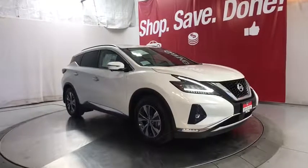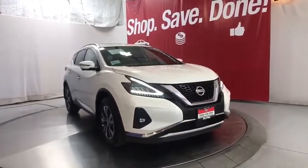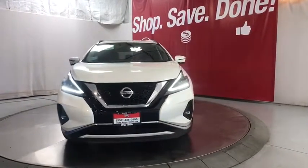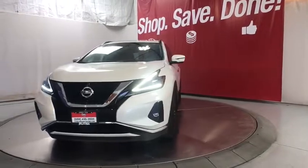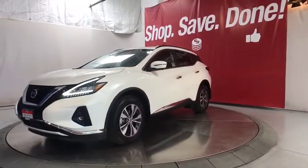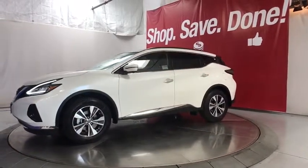Make a great choice today with the 2019 Nissan Murano. The peace of mind of award-winning safety, including a 5-star rating for side impact crash safety, comes standard with the Nissan Murano. Great fuel economy and a powerful V6 engine combine to deliver a refined driving experience.